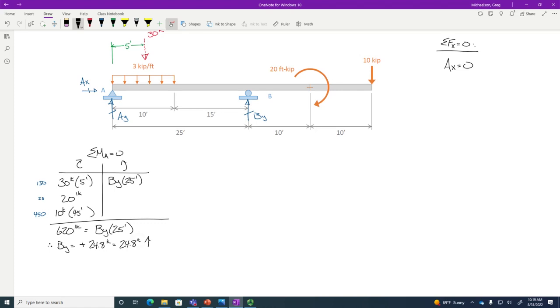What do you think? That's the only complication right there. And it really isn't a complication. Just recognize what you're doing. You're summing moments. Okay? So now we sum forces in the y direction.